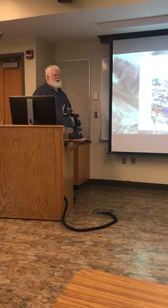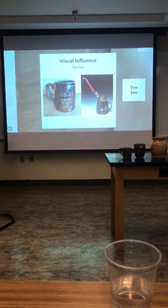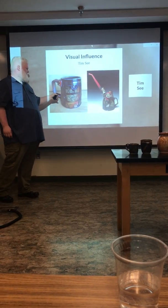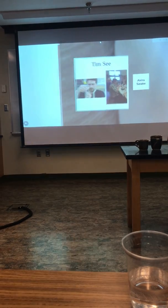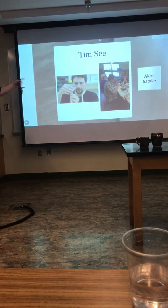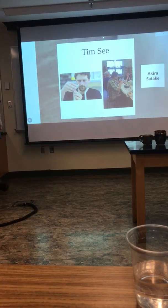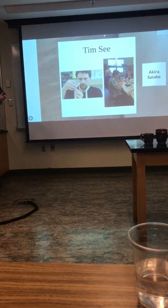Another thing you can get visual influences from is different potters. So this is a guy, his name's Tim C. He creates these illustrative pots and oil cans. And we were lucky enough to bring him in as a visiting artist at the beginning of the semester. So these two pictures are from that workshop. He spent 3 days here teaching us different techniques and how he creates his work and the stories behind it.